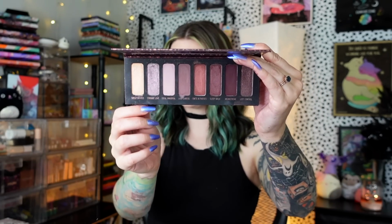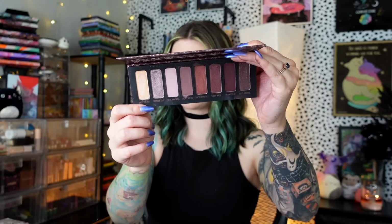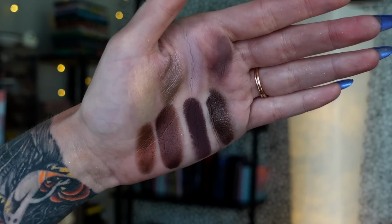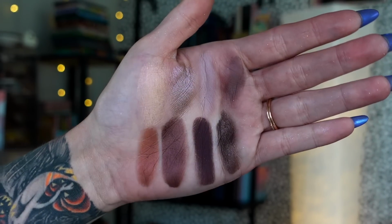Number 4 is one that I'd really love to give more love to because I think this is such a beautiful palette. It's been one of my favorites for such a long time, and I'm still so happy with it. It's the She's in Parties palette. It's such a cutie little shorter one, not as big as most of their other palettes. I love berry tones. I feel like it always looks so pretty against my blue-green eyes. It's just rich. It's grungy but colorful, it's dimensional, and I feel like this was done so well.